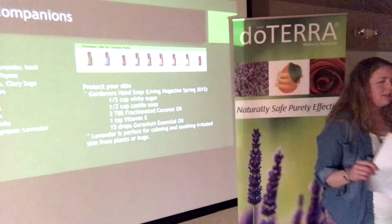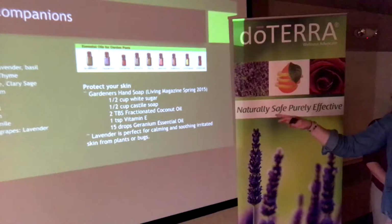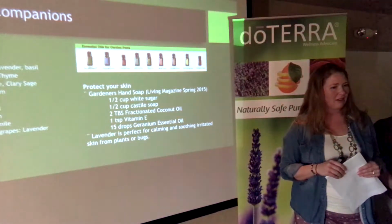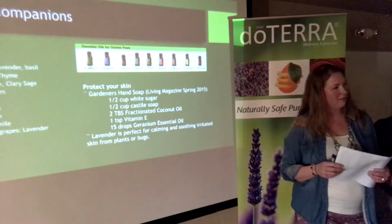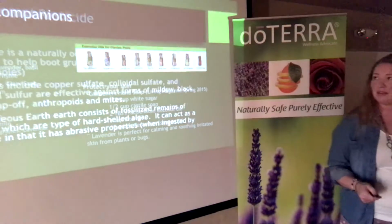And then of course after we garden, which thankfully you guys can't tell because it's kind of dark in here now, I did a little today. I have some after sun needs, so you can protect your skin. The gardener's hand soap is on here. Also lavender if you do get a little too much sun. So that's kind of the garden companions part.